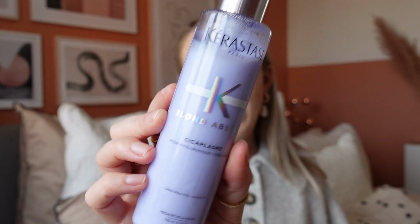They also do some serums as well, which I've been using, and this is the Blonde ABSOLU Seeker Plasma, which is a leave-in treatment. So I've been using this when my hair is wet. I've literally put a couple of pumps into my hand and run it all through. It also has heat protectant in it as well, which is perfect, and I dry my hair with it after.